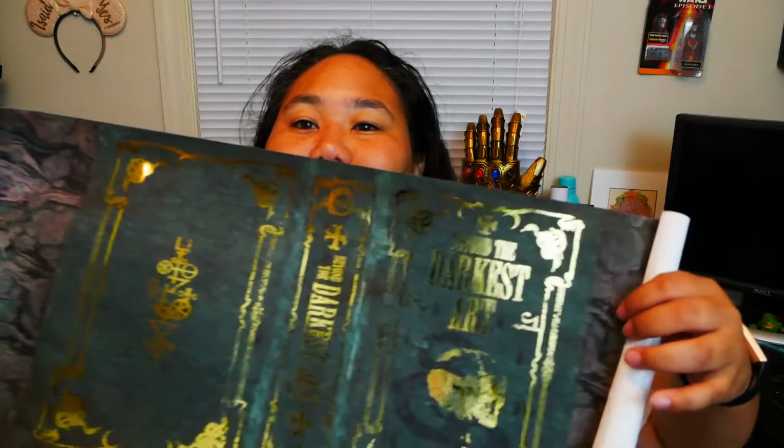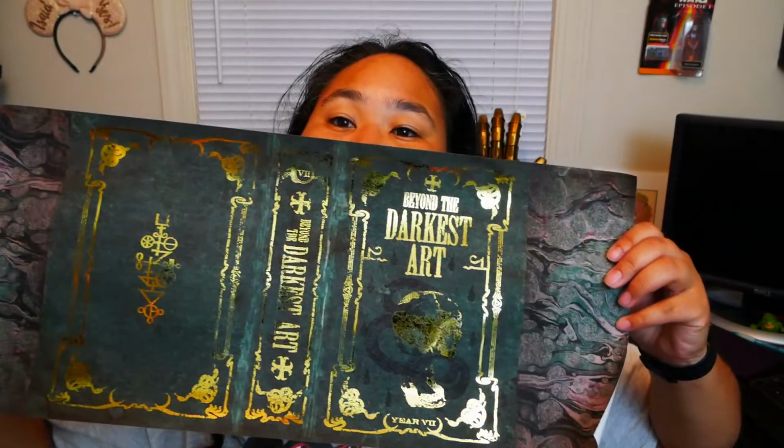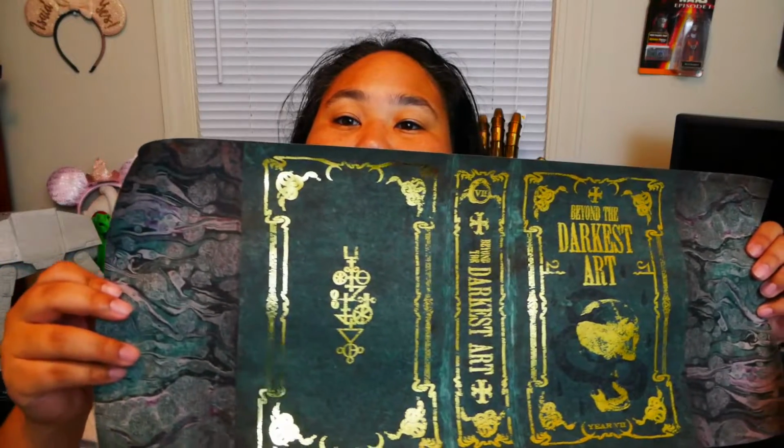Oh, that's beautiful. That is absolutely stunning. Look at that. And I'm pretty sure that's the title of the book that has the instructions for making the Horcrux. Beyond the Darkest Arts. I might keep this and frame this one. This one I think is by far my favorite. It's just so pretty. I'll have to decide. We have so much art that we need to frame. But yeah, that's absolutely stunning. I really like that.